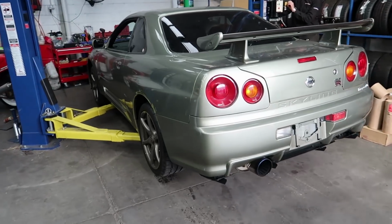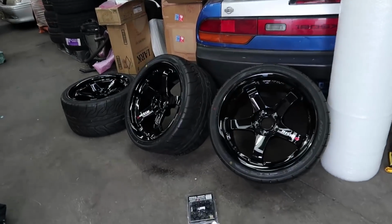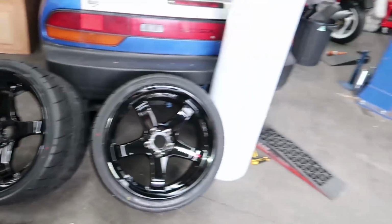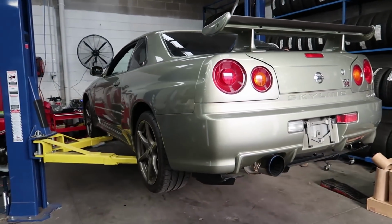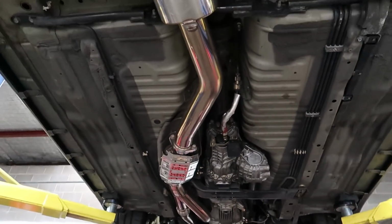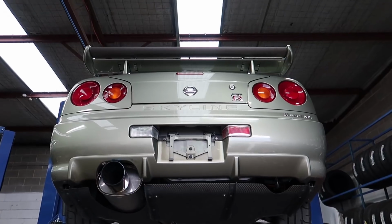We've currently got the car up on the hoist as we're about to change the wheels over to some Amori limited edition Nismo LM GT4s. They look stunning. This is the first time we're going to get underneath the car to check the underbody. The whole underbody looks extremely clean. Behold, one of the best booties to come out of Japan.